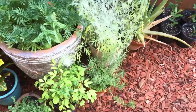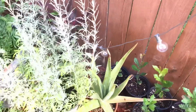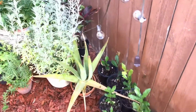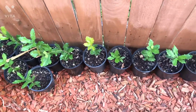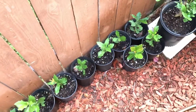Some Nandina, Estafiate, I believe. That one's good for teas. Has that really nice frosty color. Some red sister in the back. Another aloe vera. And then these I all started from seed or from acorn. These are little baby live oaks. They're going on maybe about 5 months now.